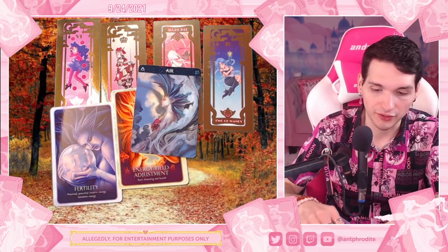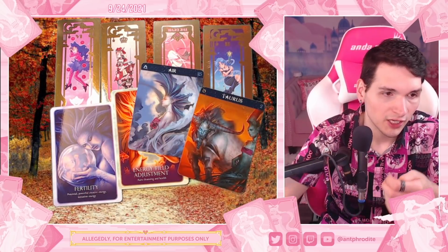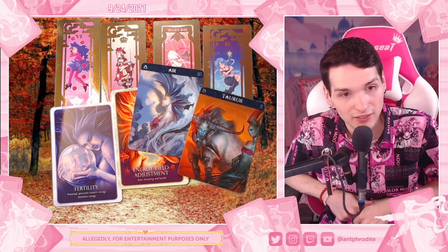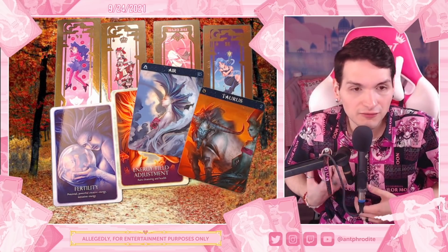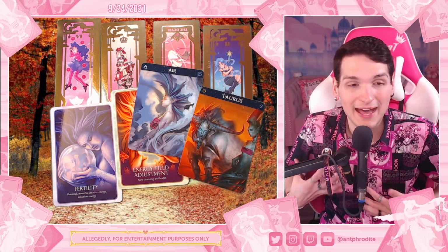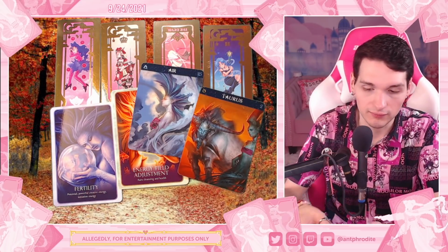So air, great for communication, and then Taurus. So it could be literal in terms of the sign, but for me, that's also about being consistent in your communication. I think that's probably the biggest thing. It seems like there's going to be solidified foundation in the way that you speak and approach people and the way you ask for things that you normally weren't. So love that for you.